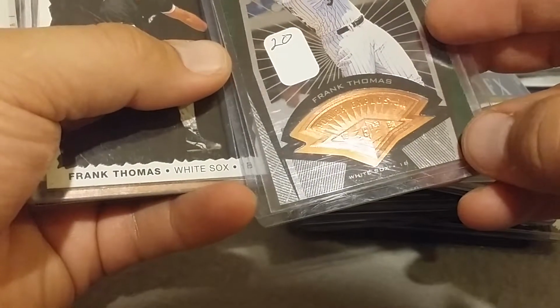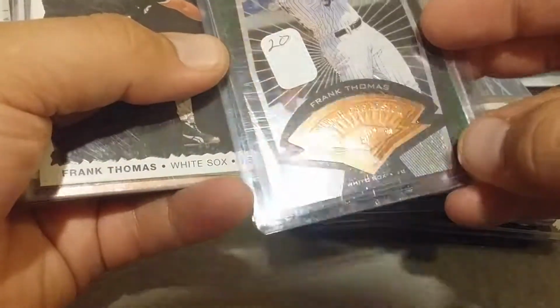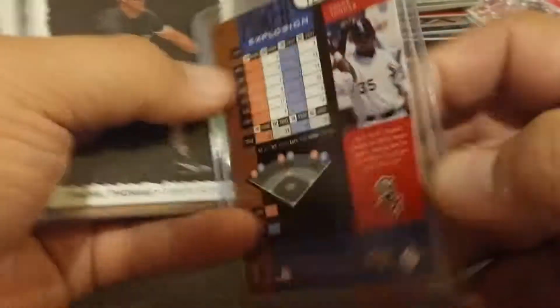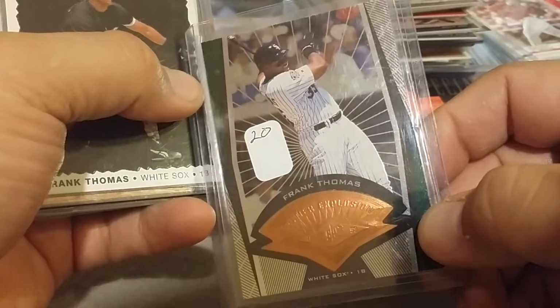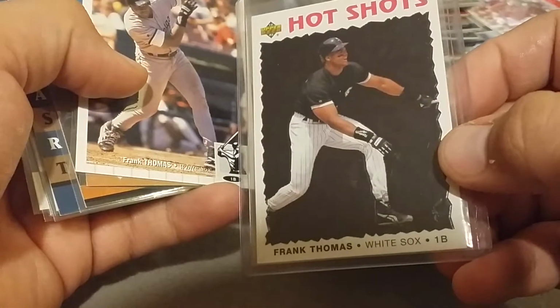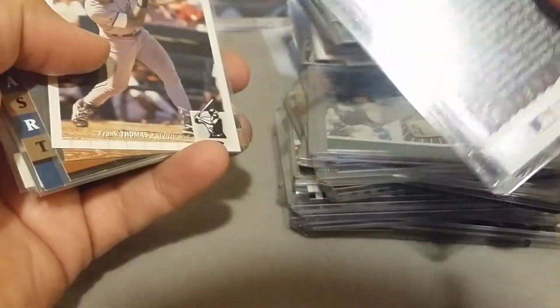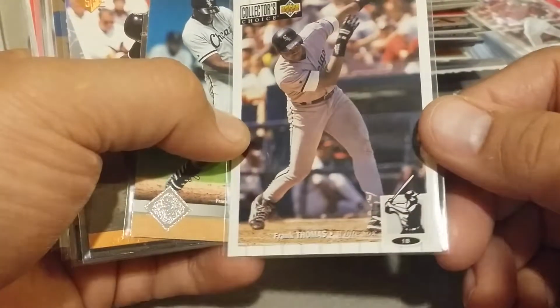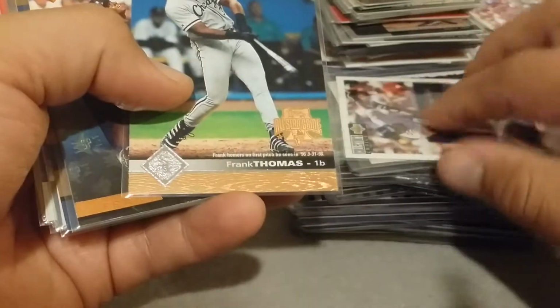Frank Thomas Power Explosion. SP. Definitely not a 20. Well, it's numbered to 4,000. But I don't think it's a $20 card. Maybe five. Hot Shots. For some reason, these Hot Shots had some value on them. I'd say a couple, like a dollar or two. You think it's like a 10-cent card. It's probably more of a 50-cent or dollar card. Frank Thomas is kind of a regular.